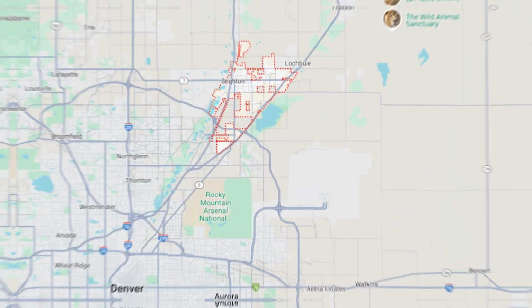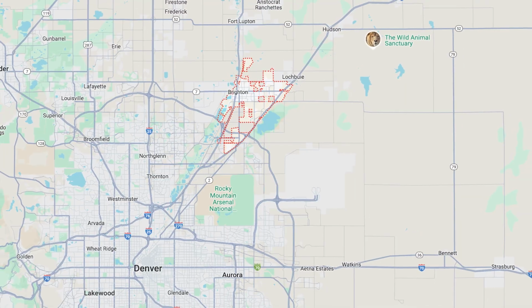So yeah, Aurora might not be growing at the insane rates of some of these smaller towns we're about to go over, but it's adding thousands of people a year and building momentum that a lot of people don't see coming. Now, coming in at number 9 on our list is Brighton.